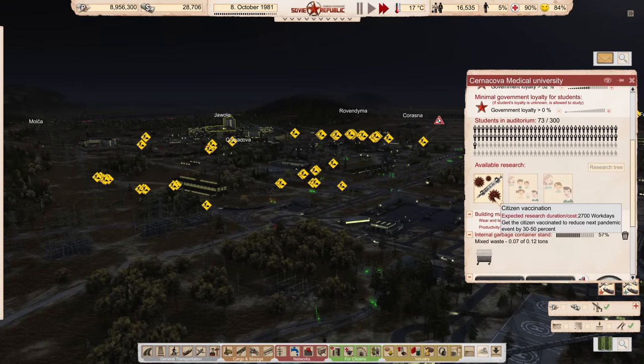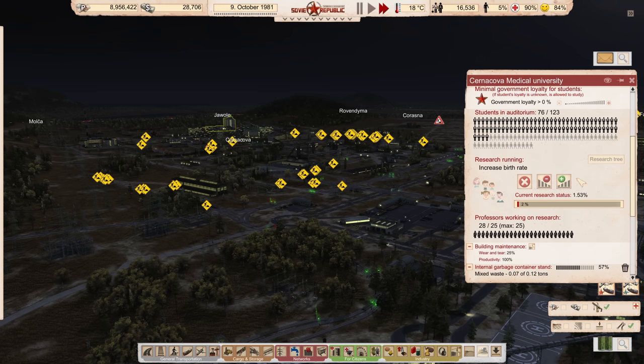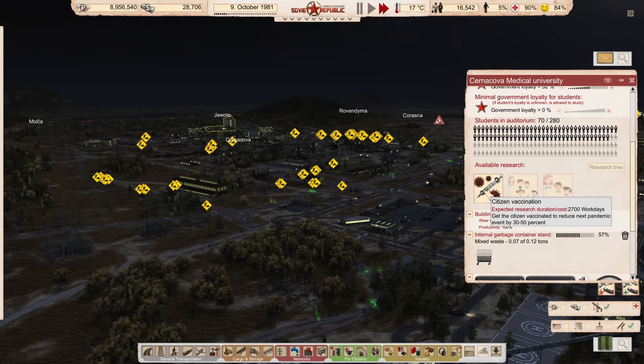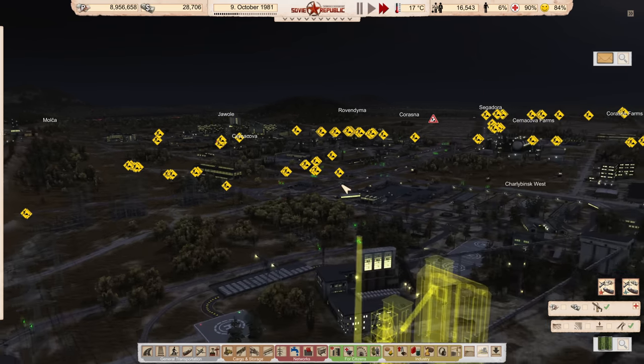I have not researched that yet. It's right here, right? It's not done yet. I've started it now, but it's not done yet. And it goes really quickly once you want it. So I can actually do citizen vaccination. That would be a better usage of your time.